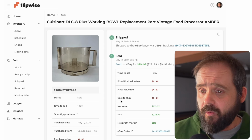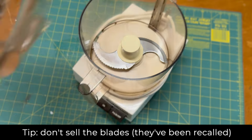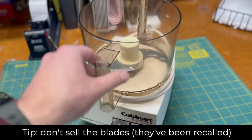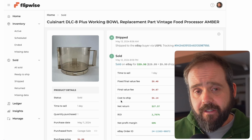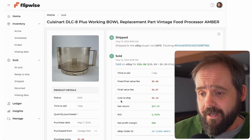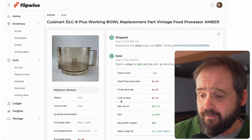Coming in at number 6 is this Cuisinart replacement bowl here. Y'all hear me talking about parting things out all the time. This was a full Cuisinart food processor unit that I bought at a garage sale just this past weekend for $5. I split it into 3 or 4 different listings. This one has a cost of goods of $1. It took 1 day to sell for $39.98. That's a net return of $27.57.